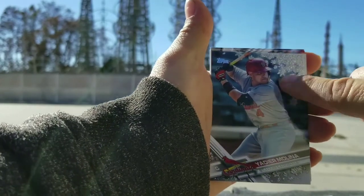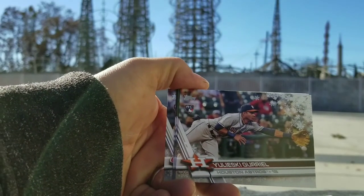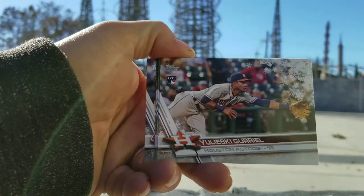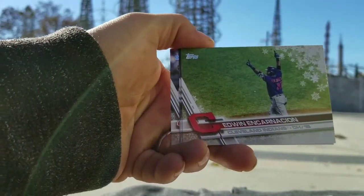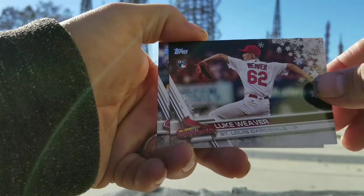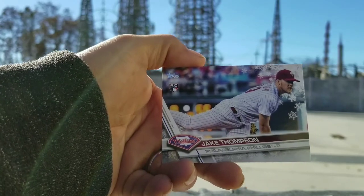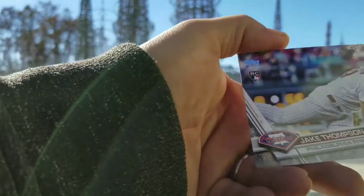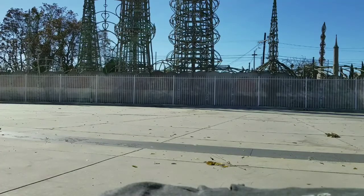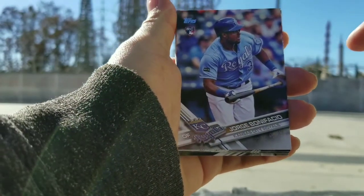Yadier Molina, some more of that glittery snowflake, awesome. Yulieski Gurriel, rookie card for the Houston Astros, another World Series champ. Edwin Encarnacion for the Indians. Addison Russell, Cubs. Luke Weaver, rookie card for the Cardinals. Jake Thompson, rookie card for the Philadelphia Phillies. All right, nice. I've been pulling Judges since the beginning of the year. Let's see if I can continue that streak and pull out another one here, huh?